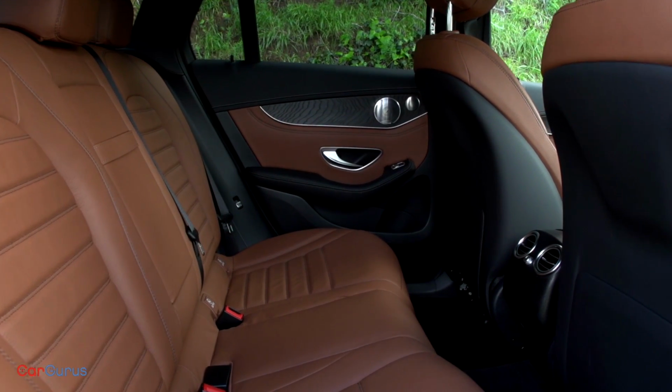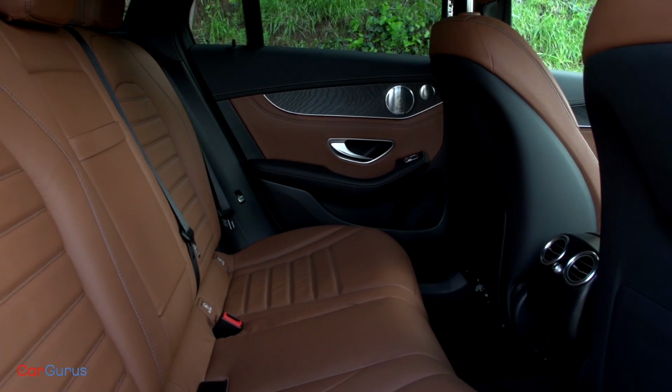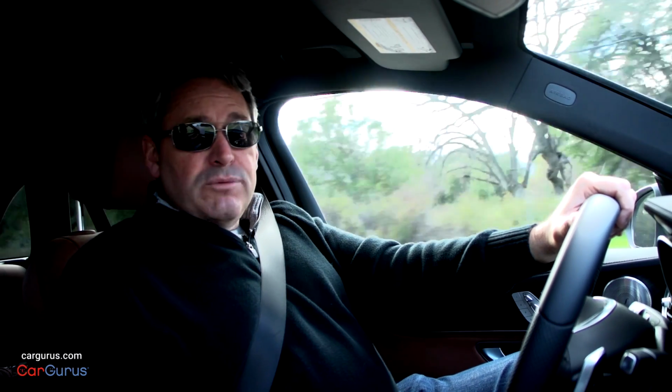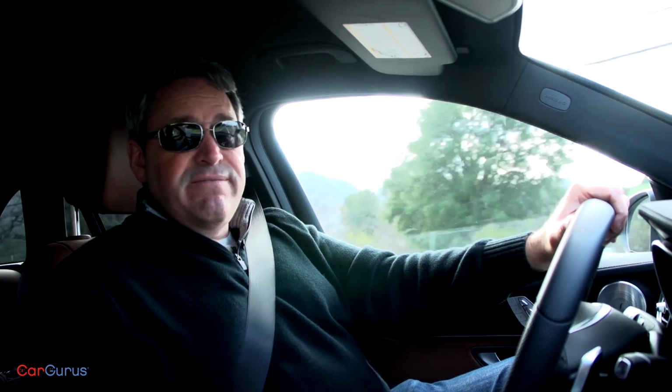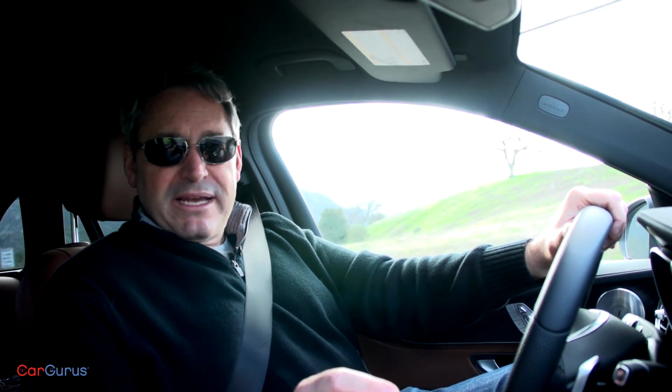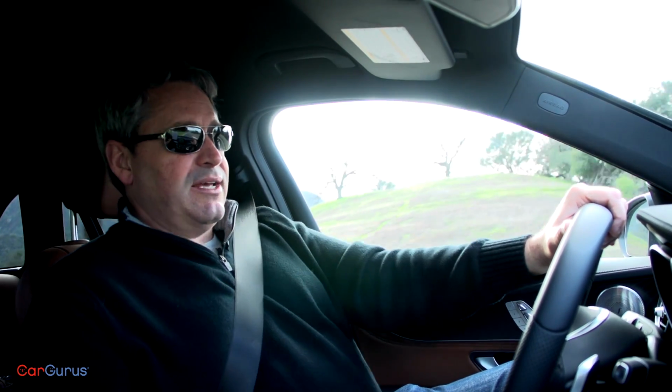With the driver's seat set to my personal preferences, rear seat knee and foot space was fine, but shin space was lacking. Now back there's a 12-volt power outlet and a 115-volt power outlet, but there aren't any USB charging ports back there, which is a little odd for such a new design.